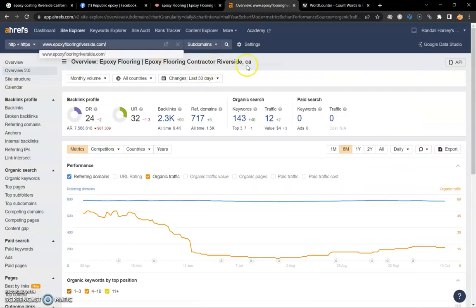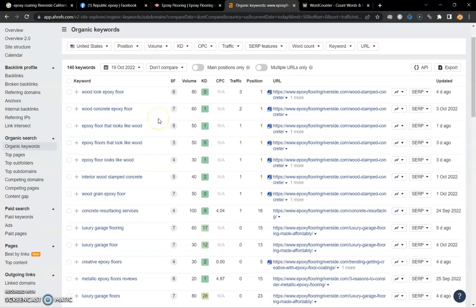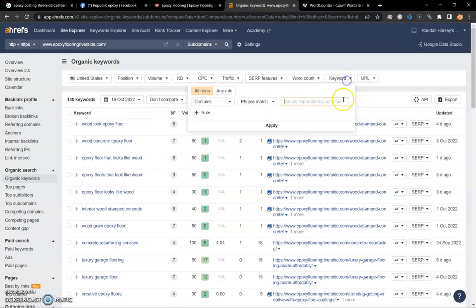We go over here to a tool called Ahrefs that I have. This is a tool that I use and pay for monthly. There are free tools out there that you can use, but this is just what I go with to get more information on websites and the competitors' websites. We have Epoxy Flooring Riverside in here, and we can see exactly what keywords they're using to give you some more ideas, right? So if we look, let's go ahead and put the ones more specific to just Riverside.